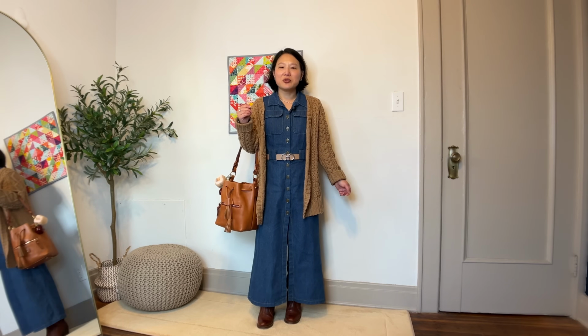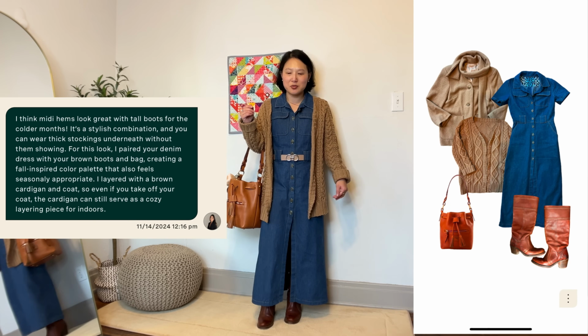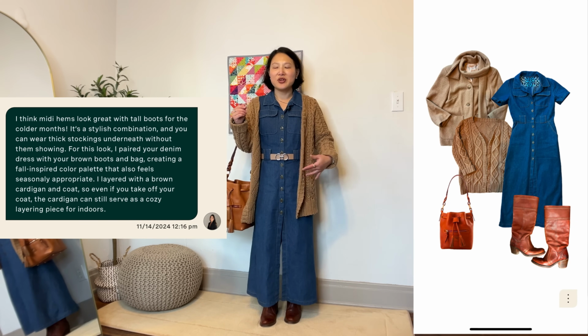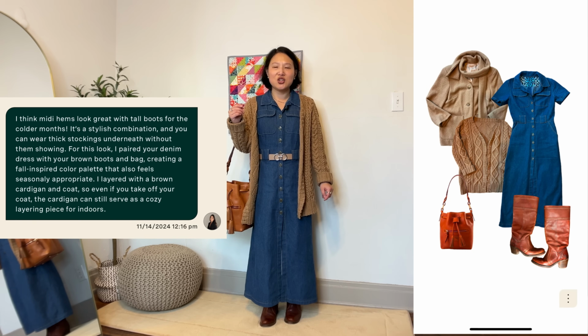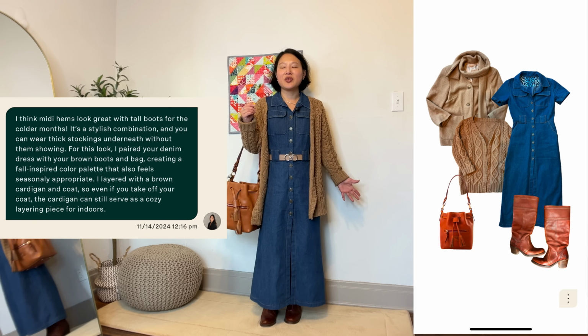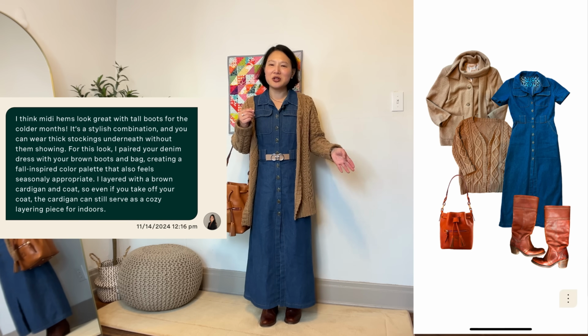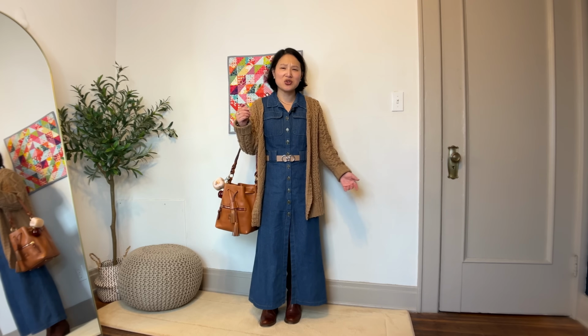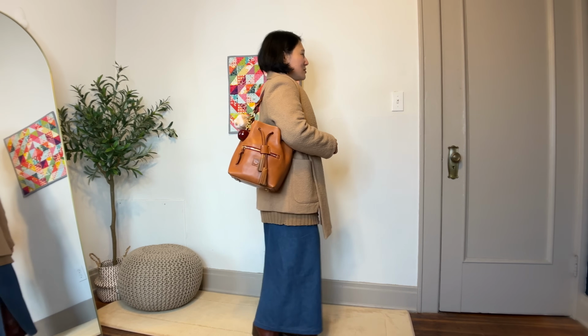So for this outfit, Marie had said that a midi dress pairs really well with tall boots, which I absolutely agree with. And these are very autumnal colors. And then she added in some extra layering with the camel coat over top. I will put in a cutaway of myself wearing the coat. I'm not doing it right now because it's actually quite warm. And if I stood here talking to you this whole time with the coat on, I'd be sweating to death.